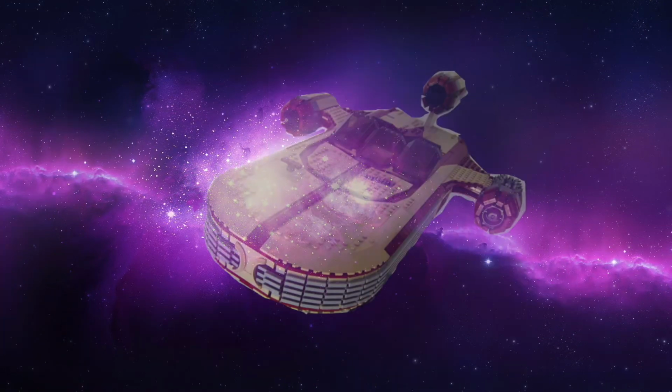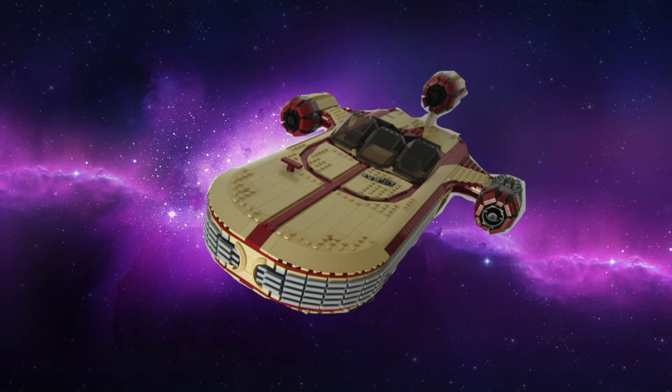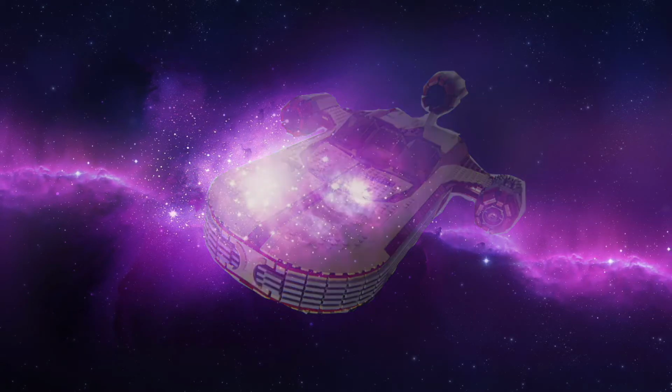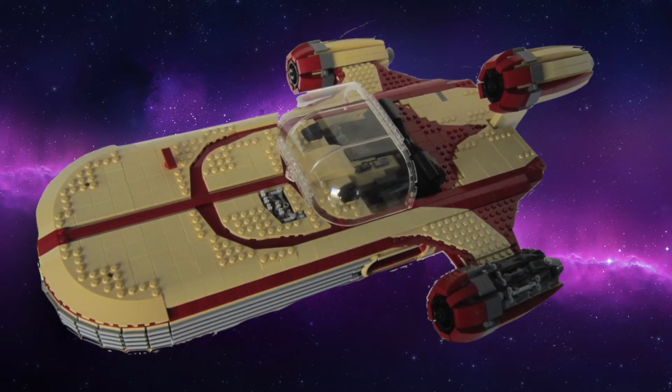Alright, so price, it's probably going to cost around $359. I think the 2021 LEGO UCS gunship that we got this year, it'll probably be around that price. It'll have the same amount of minifigures. It'll be upscaled, probably around the same amount. It won't be scaled with each other, because this thing is going to be massive, which we can move on to the size now.